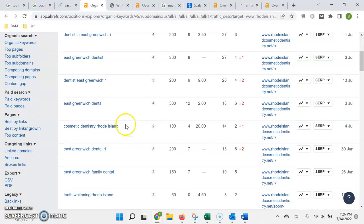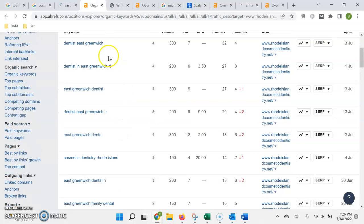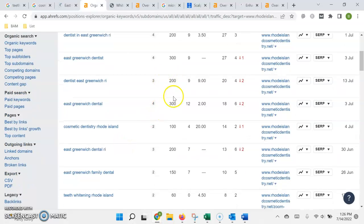So this is where we would do research on all the competitors and with Google Analytics to find out what are the most popular, highest volume keywords, and making sure that when we build out the site that they have those keywords on there for you to be found.